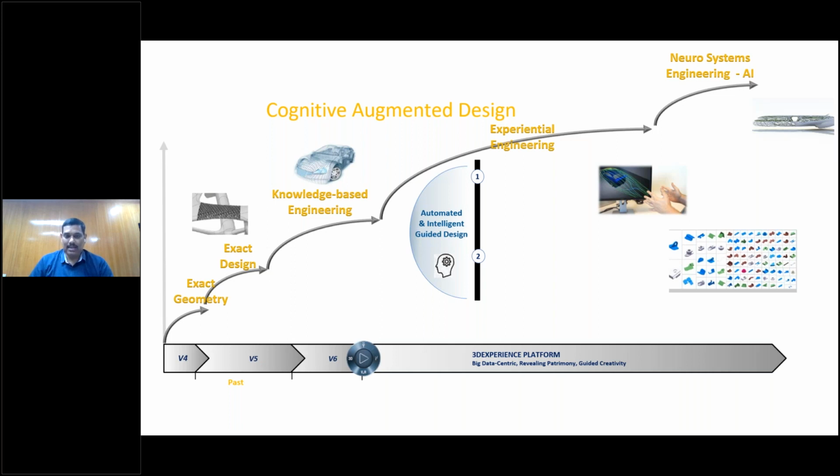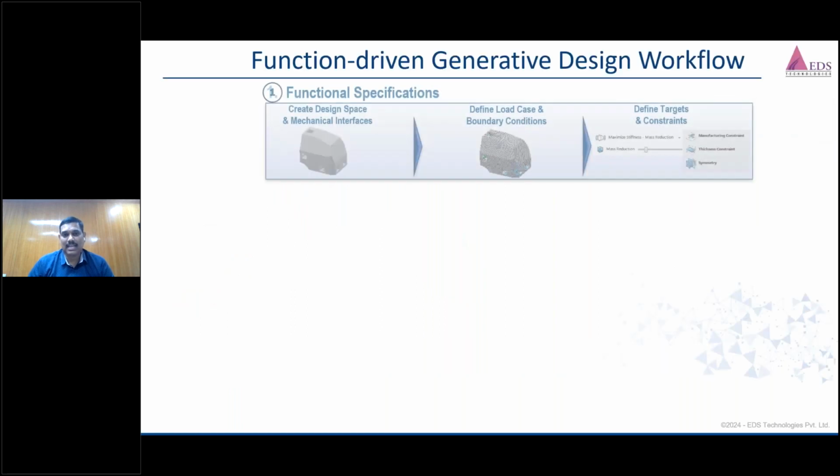This is again connected with automated and intelligent guided design, or we can simply call it augmented design, or computer augmented design. This augmented design is capable of recognizing the right shapes of a given component without losing its functional aspects. At the next level, we have neurosystems engineering, which is based on complete artificial intelligence. So on 3DEXPERIENCE CATIA, you can see AI/ML infused generative designs coming onto 3DEXPERIENCE CATIA.